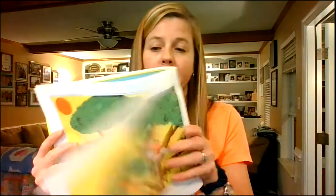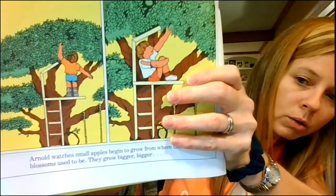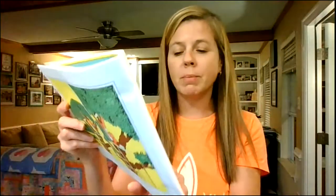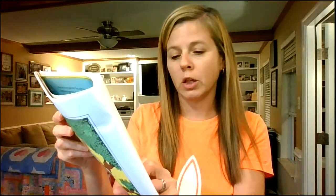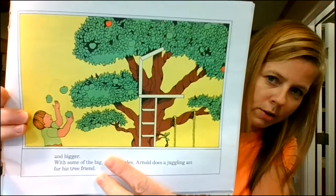Arnold watches small apples begin to grow from where the blossoms used to be. They grow bigger and bigger. You see how they're green right now? And bigger. And some of the big green apples, Arnold does a juggling act for his tree. You see a couple turning red?